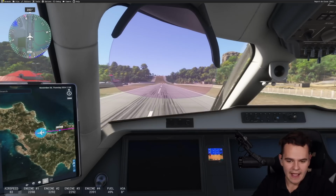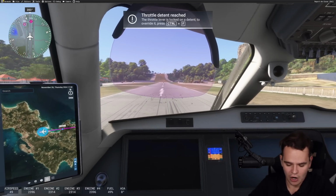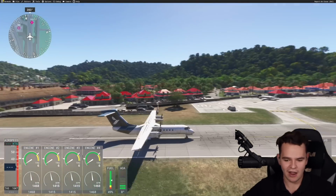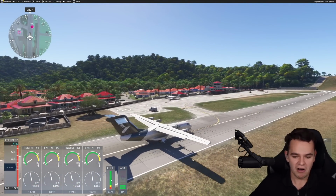Yes, take a look at that. And then hold down. Yes! Oh my! What a great stopping performance right here. I think St. Barth has found its perfect airplane.